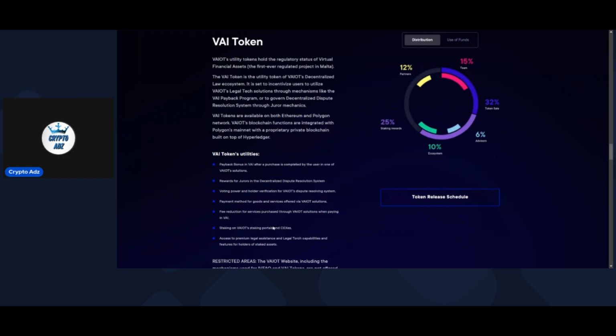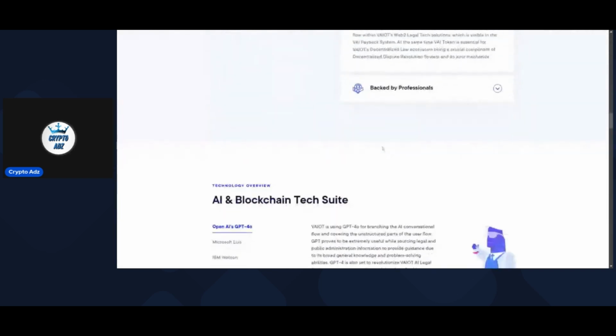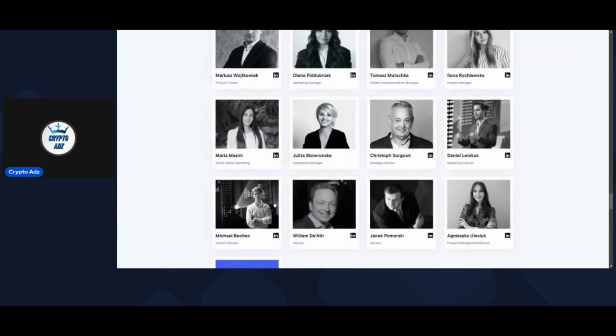And you can see here you could also get a fee reduction through the services when you purchase through the Viot token. So very good token utility, guys. It's very important to have solid token utility, which Viot does. And they also have a doxed team also. I'll just try and find that team, which is here. So the team's fully doxed, LinkedIn here. They've also got a Certik KYC Gold. This is a good project, guys.